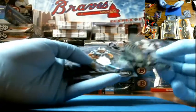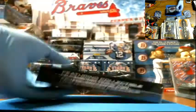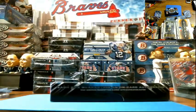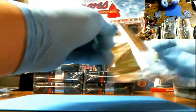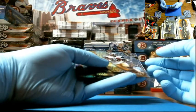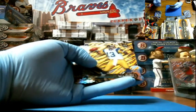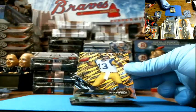Bob Lilly, Greg Olsen, Tim Brown, Doriel Green-Beckham, and Landon Collins. We're halfway through this, guys. Marshall Faulk. We have a green numbered to 50, 41 out of 50. Kurt Warner for the Rams. Kurt Warner, numbered to 50.